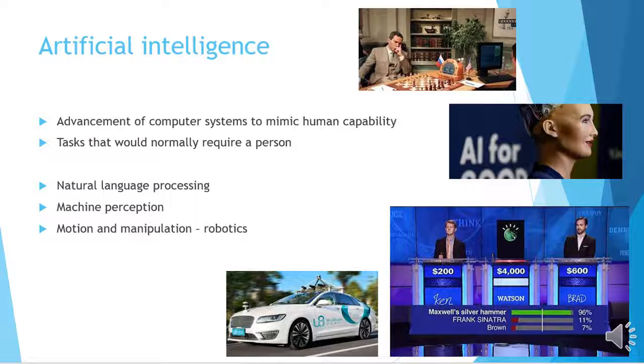Then Sophia is a robot that's been developed to recognize facial features and social cues from people, and to also respond similarly. So it's actually an interesting view if you go out and look up Sophia. The interviews with her are very interesting. It does still seem very much like a robot, but you can see the improvement that AI has made to look more human-like and to have more natural human-like conversations. So that's all AI intelligence that's wrapped into that as well.